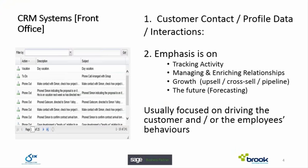On the other hand, CRM systems are, sometimes we would describe them as a softer system, or a system to handle softer issues in the company. They tend to have information around customer contact, profile data, and customer interactions, with an emphasis on tracking, managing relationships. But also, CRMs are often introduced not so much when you want to save money and drive efficiencies. It's when you want to grow a business. So you're thinking in terms of upselling, cross-selling, pipeline management, forecasting, looking to the future. So one way to describe the use of CRM systems is that they're often deployed to drive the behavior both of employees and customers, whereas ERP systems are much more transactional in nature and are there to do a lot of heavy lifting, as it were.